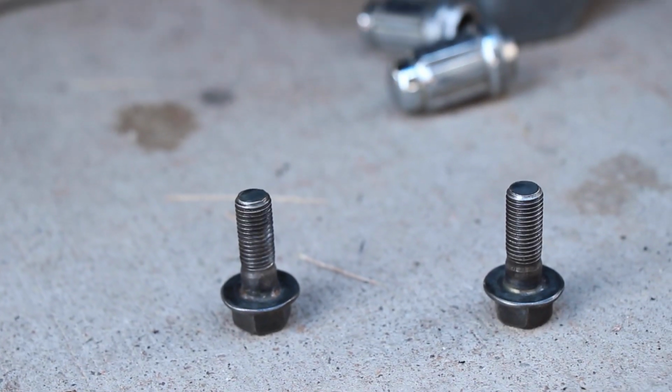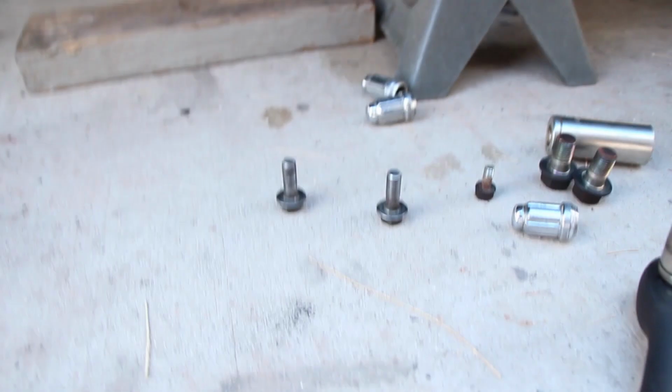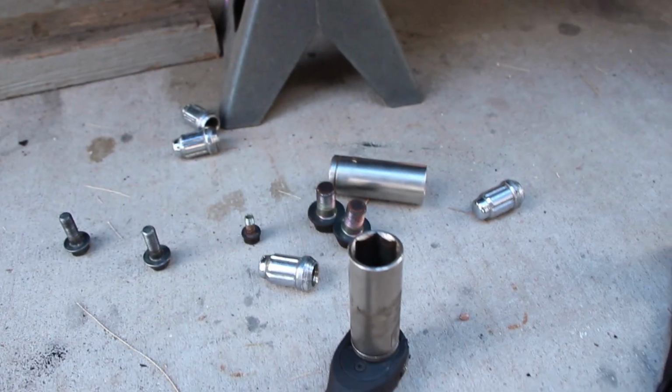Alright, well these two bolts on the back that hold the brake pad piece in place, this piece, those were super gunked up with rust and crap from who knows what, because like I said, it's been like 2 years since I changed these. So I just cleaned them up and finally got the other one broken loose.